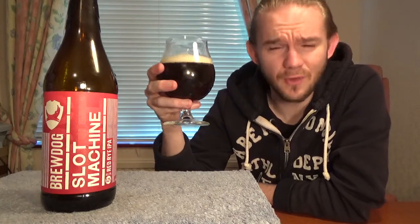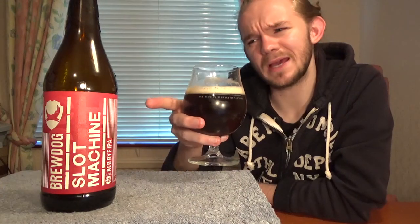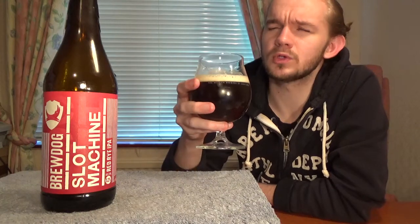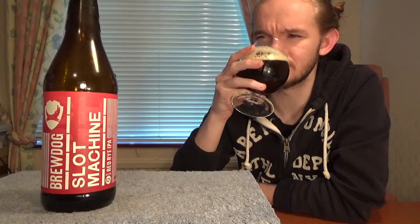So this is the Slot Machine, a red rye IPA at 5.2% from Brewdog. In a way, I guess, I'm wondering if this beer will be quite close to the Albino Squid Assassin that they had a couple of years back, actually.